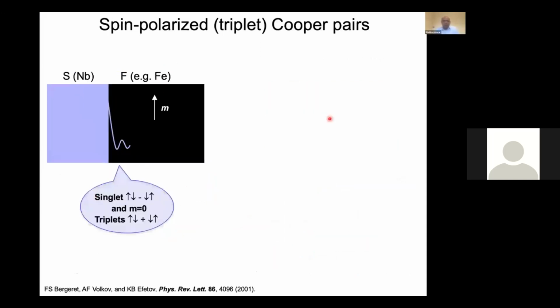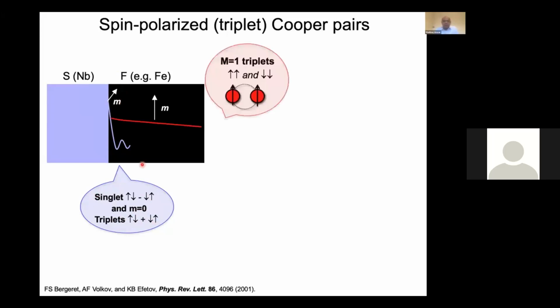Now, if we want to have a fully spin polarized supercurrent, what should we do? As we have already seen, we can have an M equals 0 spin triplet. These spin triplet Cooper pairs can be switched to equal spin triplet Cooper pairs, where the spin alignment of the Cooper pairs is parallel to the quantization vector. This can be achieved if we have some kind of magnetic inhomogeneity at the interface. This magnetic inhomogeneity rotates the M equals 0 spin triplet to parallel spin triplet Cooper pairs, and those provide us a fully spin polarized supercurrent.